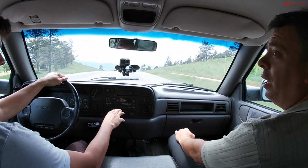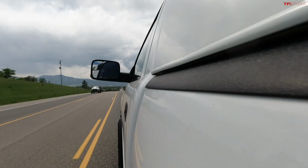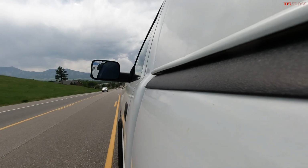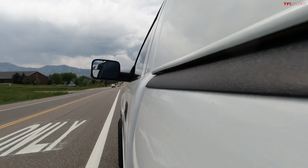But you also souped it up. It is a little souped up. So from the factory, this truck made 175 horsepower and 420 pound-feet of torque. Yeah. And that wasn't enough for me. No. So what'd you do? Just briefly go over that.